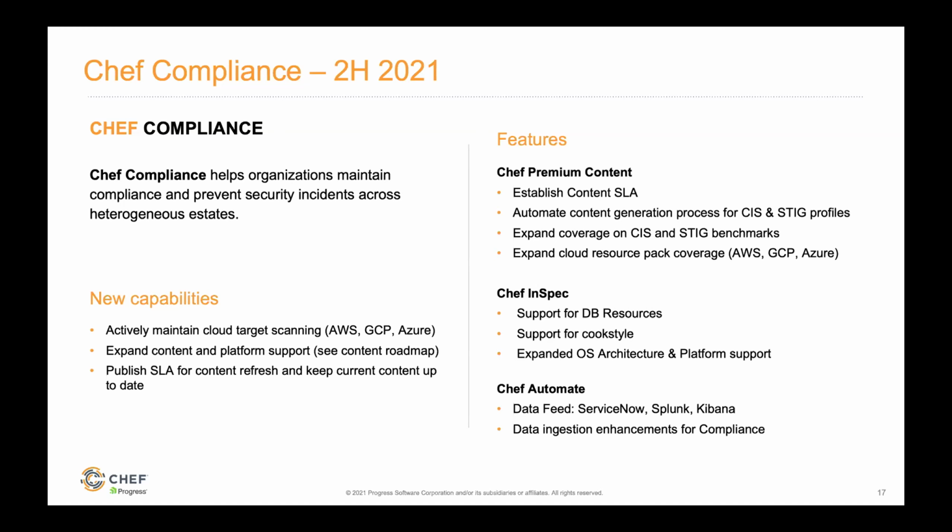On the Chef Automate end, where basically the Chef compliance has a dependency, which is basically we use Automate as a visibility layer for Chef compliance. And in the compliance aspect, we're looking at the data feed aspects, wherein the compliance data out of Automate is fed into systems like ServiceNow for incident management, Splunk and Kibana for monitoring purposes. So that's where we want to really concentrate our efforts. Also, we want to improve our limit. Today, we basically have a certain limit in terms of the volume of the compliance data that can be fed into Automate. That's something that we want to overcome in the second half of this year.